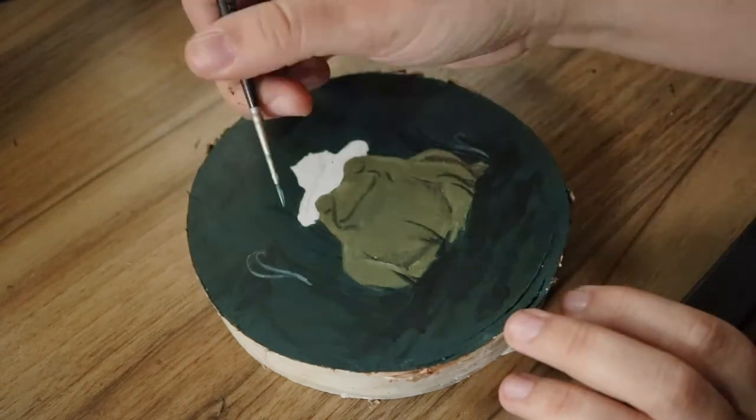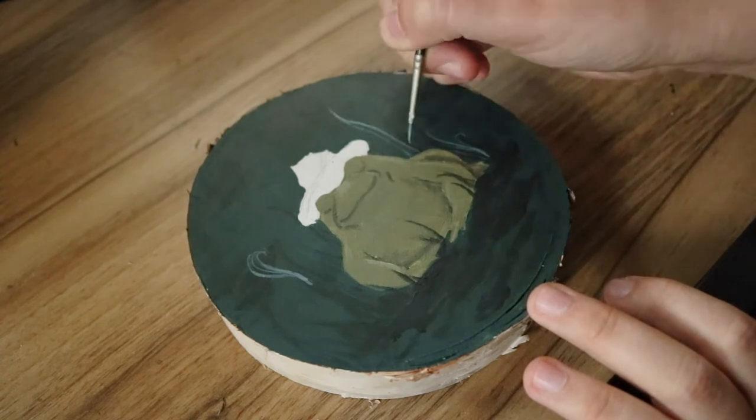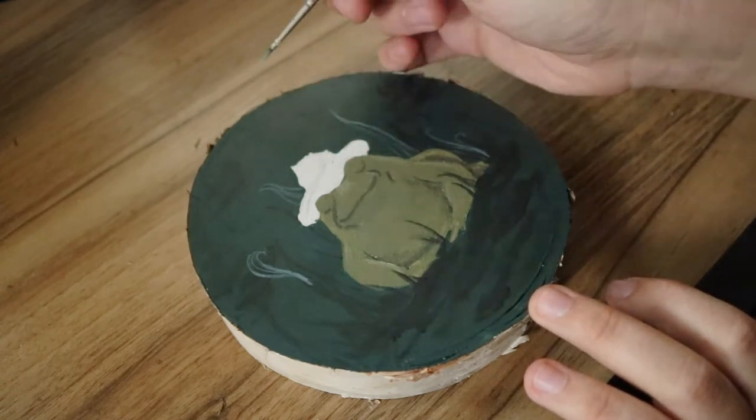I imagined a dark, wispy pond with hints of light, so I used a watered-down light blue to create all the magical dust in the background.